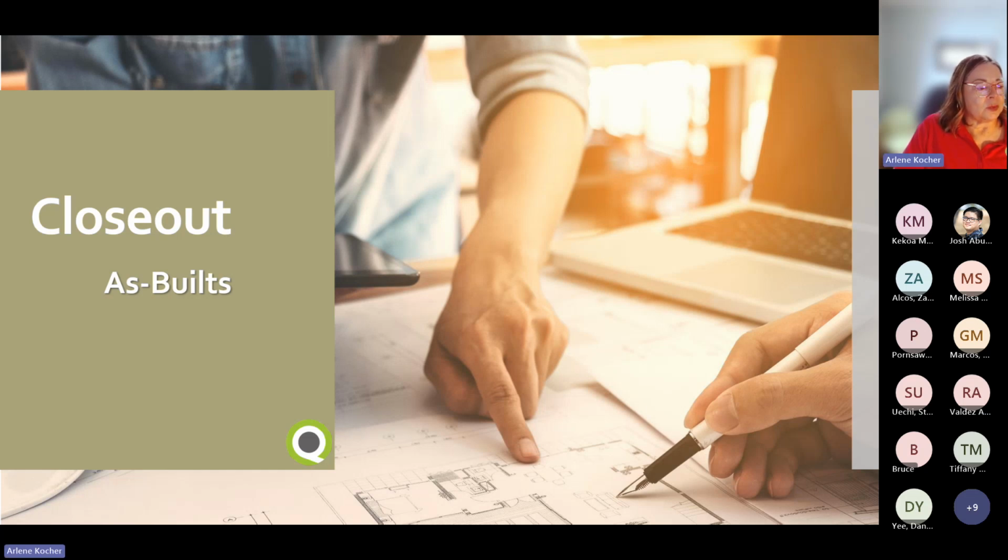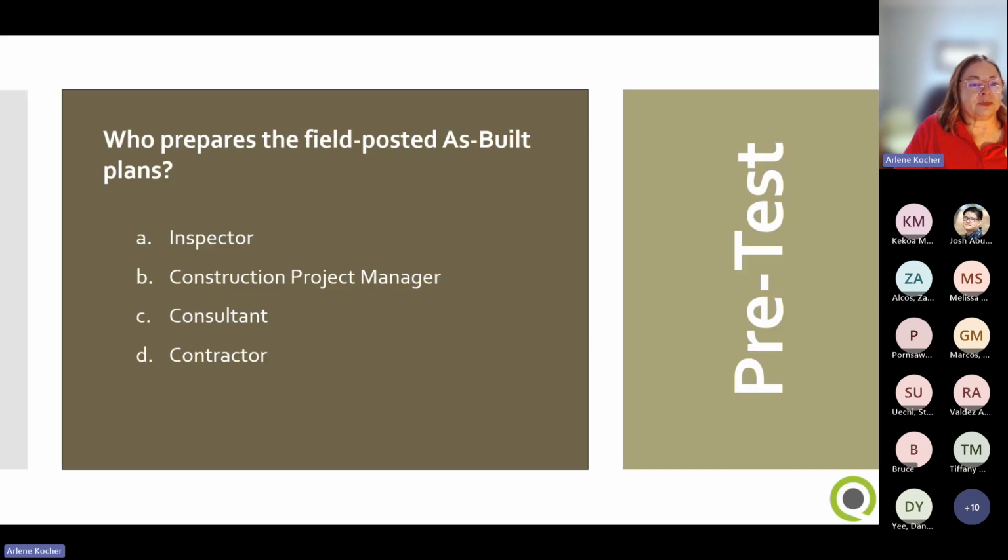So we'll start with the first question. Who prepares the field posted as-built plans? Is it the inspector, the construction project manager, the consultant, or the contractor? Who prepares the field posted as-built plans? You can go ahead and launch the poll, Tiffany.